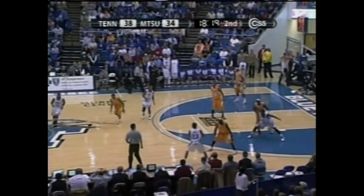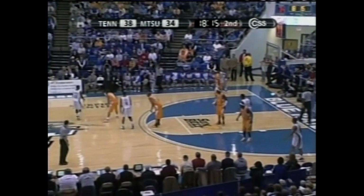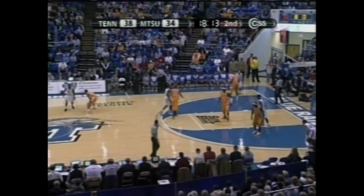Middle would like to get Yates in the flow here. Get him a couple of shots. He's their leading scorer, but he rested the whole first half. He's got to be a little rusty. He needs to get a sweat going.